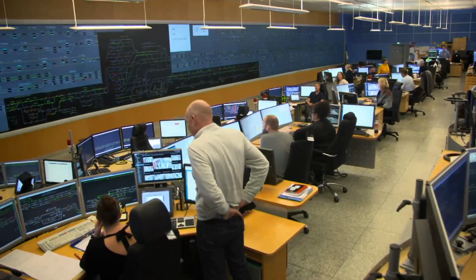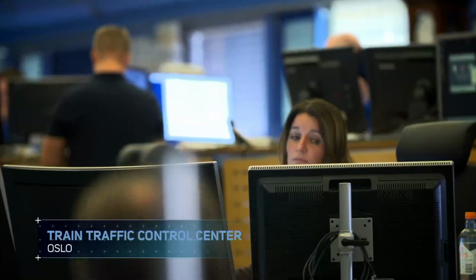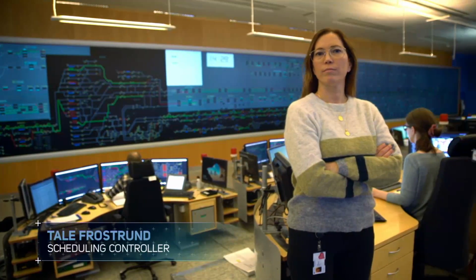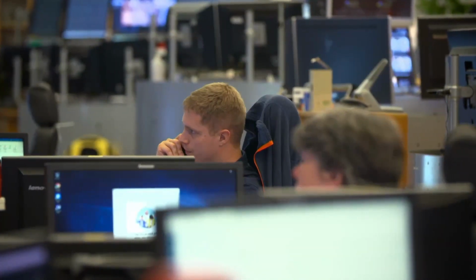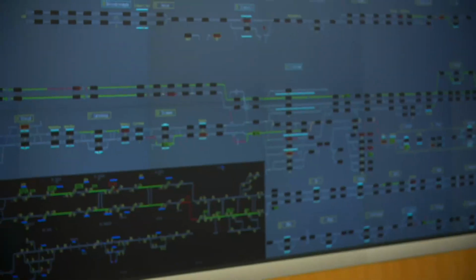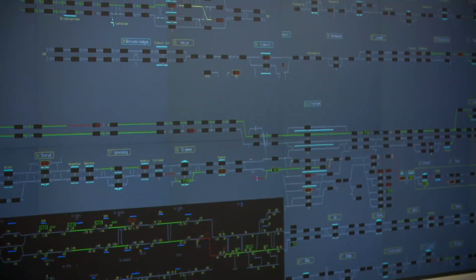To avoid a deadly collision, Sandra has a team of protectors guarding over her. Tale Frostrand is scheduling controller in Oslo's Train Traffic Control Center. From here, Tale and the team keep a careful eye on all the trains coming and going on the lines in and around Oslo. Everything that happens with the train is monitored by us and controlled by us.